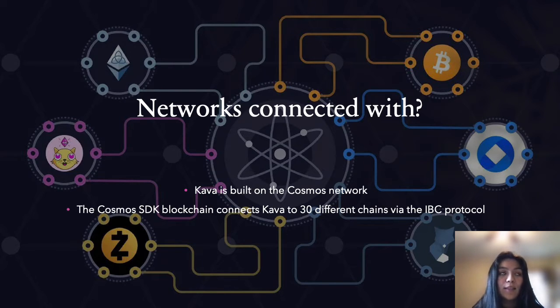The Cosmos network is the world's most used framework for building blockchains. This gives Kava the support it needs for its lending protocol. And the Cosmos SDK blockchain connects Kava to 30 different chains via their IBC protocol. This is another reason that the development team decided to use the Cosmos network, because unlike the Ethereum network, the blockchain platform relies on customization and interoperability, which was one of the problems that the chain addresses in the prior slides.